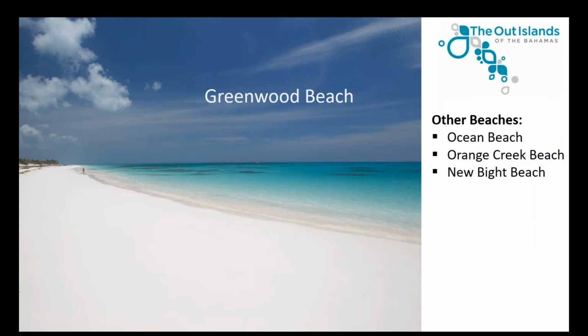Greenwood Beach is one of the most beautiful and famous beaches of Cat Island. With its pink sand and azure blue water, it invites tourists to linger a while. Imagine you are walking along the beach like the person in the picture, feeling the sand under your feet and being completely alone and undisturbed. Dreamlike, isn't it?